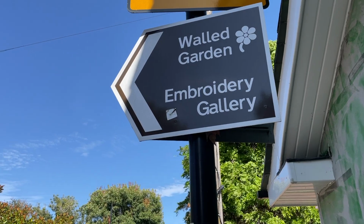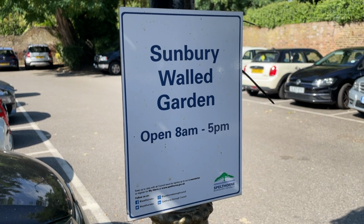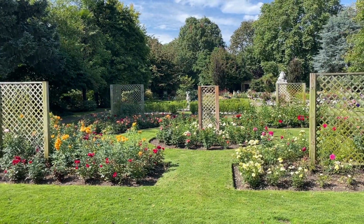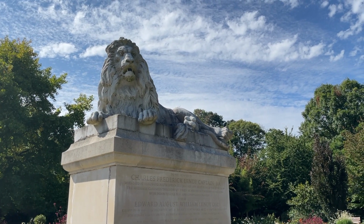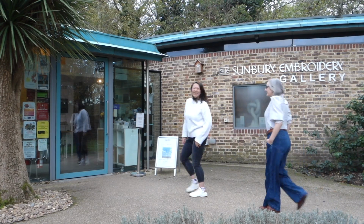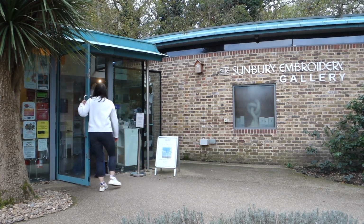The gallery and garden has parking, and the bus stop is just a short walk away. Entering the garden, you'll see that Spelthorne Borough Council and volunteers beautifully maintain it all year round. Lendy Lyon would have something to say if they didn't. In the corner of the walled garden is the Sunbury Gallery, home of the Sunbury Millennium Embroidery. It's free to visit and open from Tuesday to Sunday.